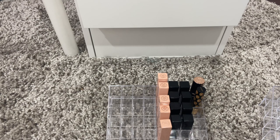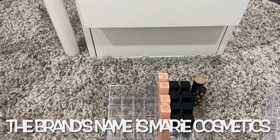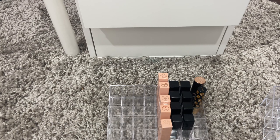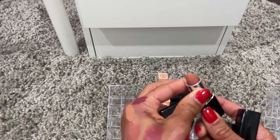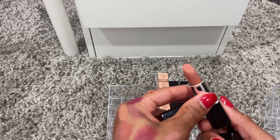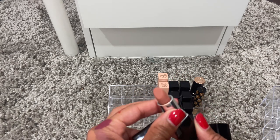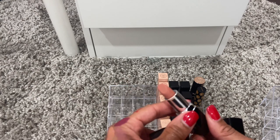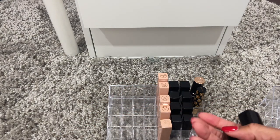This is called, I forgot what the brand is called, and it's not on the lipsticks. MC. It's a small brand. And so I picked up some lipsticks by them. It's a black owned brand too. Gosh, I can't remember the name of them. If I find it, I'll put it here on the screen. But I bought these this year.